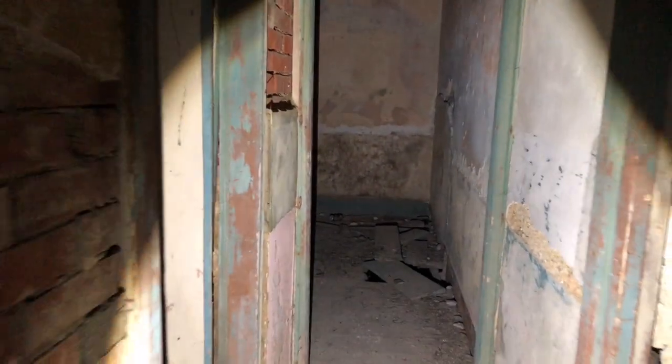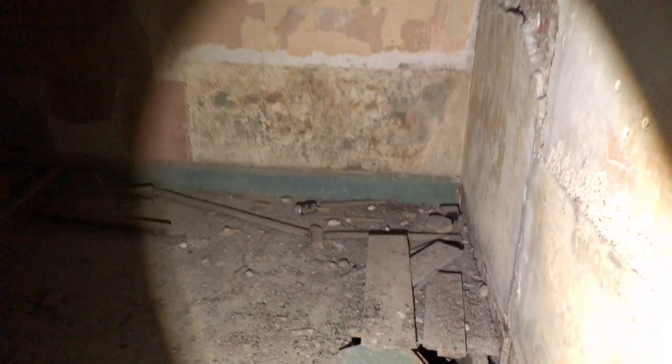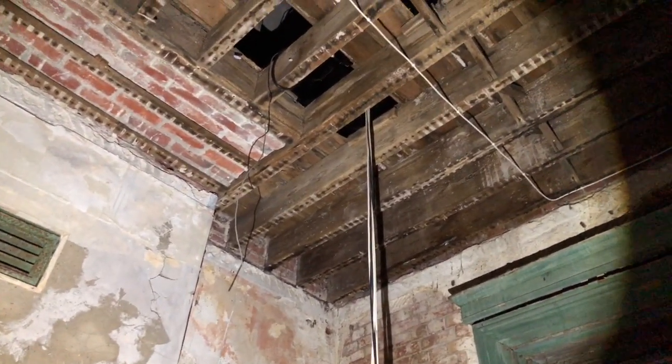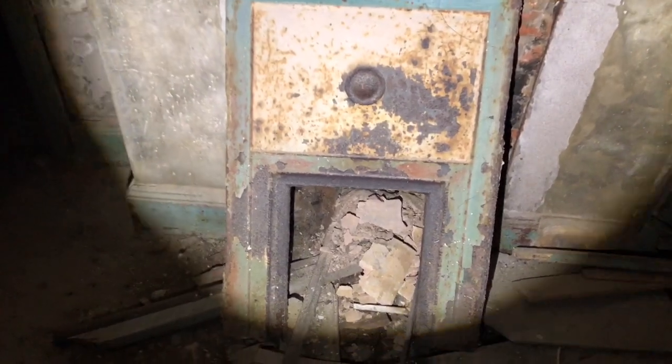No, you've got a hook. We've got some big holes in here. That actually goes down quite far. The ceilings are... I'll let you see straight through into the floor above. That fireplace is pretty cool, isn't it? Cast iron.